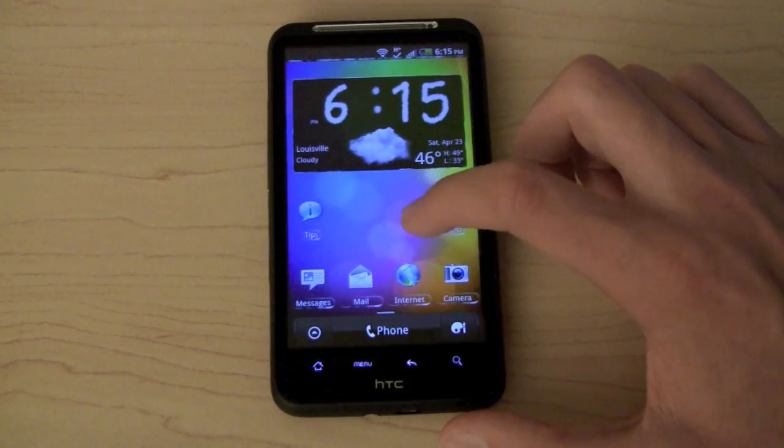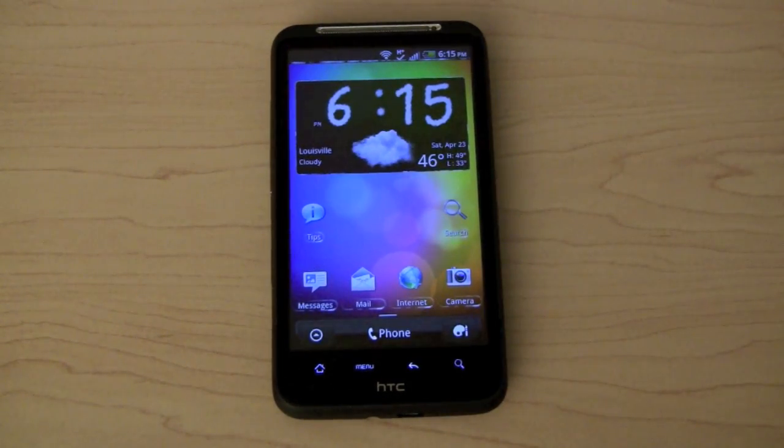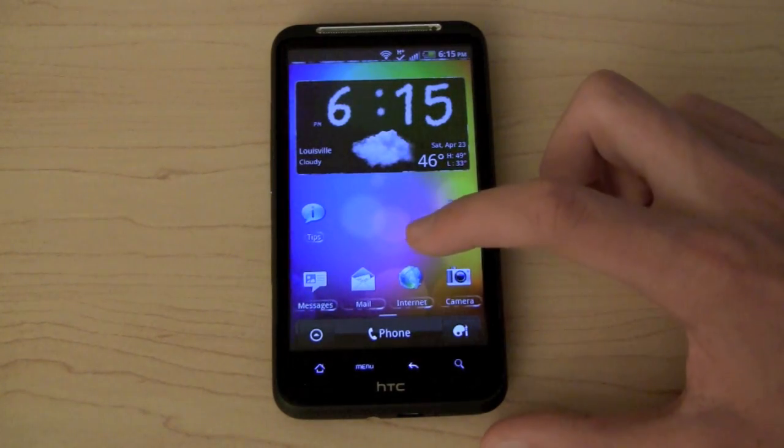So let's talk about speed. This does feature a 1 GHz Qualcomm Snapdragon processor, which makes it quite snappy actually.